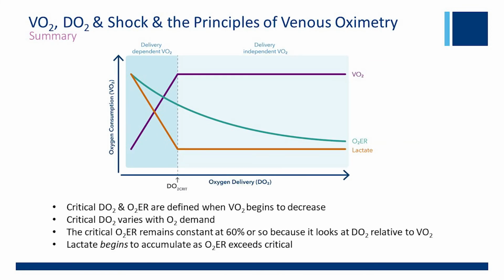This figure further illustrates and summarizes the relationship between oxygen consumption on the vertical axis and oxygen delivery on the horizontal axis as the circulation is disturbed. As oxygen delivery decreases, the oxygen extraction ratio increases, as noted in green. Oxygen consumption remains unchanged. As oxygen delivery continues to fall, at some point, the compensatory increase in oxygen extraction no longer suffices, and for a given oxygen demand, oxygen consumption begins to fall. The DO2 at which oxygen consumption begins to fall defines the onset of shock, and the corresponding DO2 and oxygen extraction ratio values represent the respective critical values for these parameters.